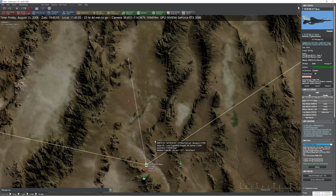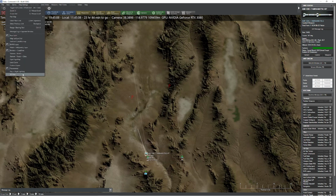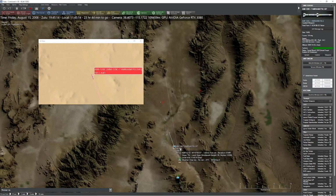We already have one allocated, and there goes. Delightful. Let's go ahead and unpause. Let's watch what happens. So this weapon now is not going to get the benefit of a loft. Keep in mind we fired at a distance of, oh geez, it's like 12 nautical miles. That's nothing. We'll go ahead and grab onto that one.